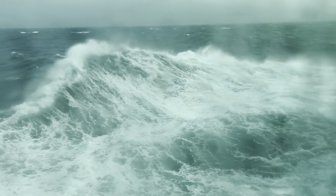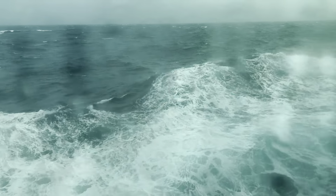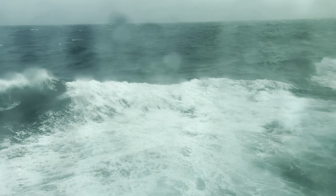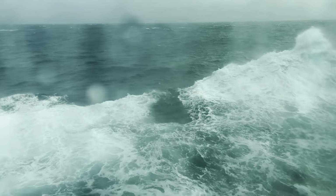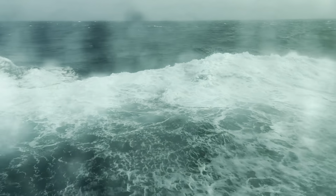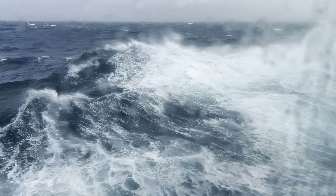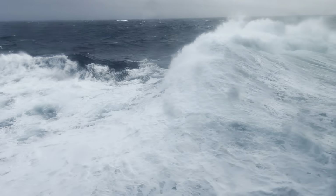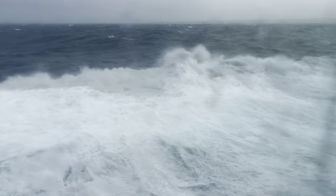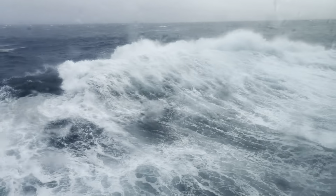Well, it's a bit lumpy out, as you can see. And as you would hope and maybe expect, I can't feel hardly any movement at all on Queen Mary 2. God bless her and all who sail in her, eh? Whoa! I mean, I love me some rough seas, even if I can't feel it. I like looking at it.